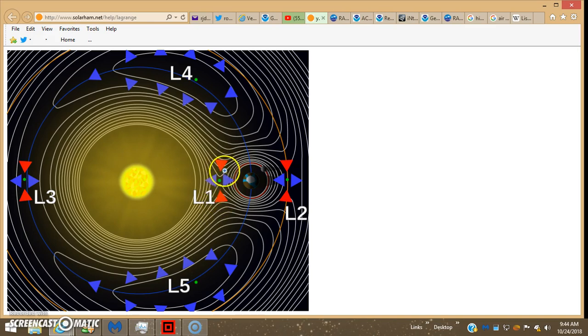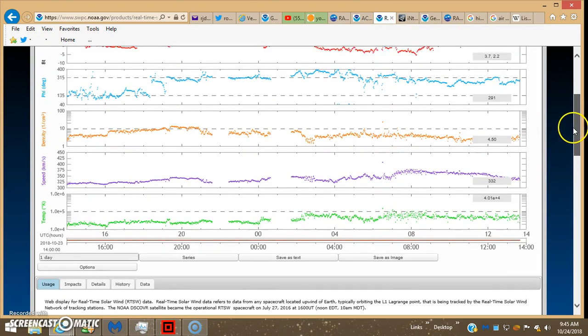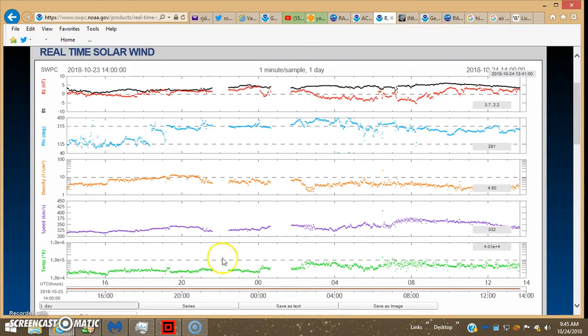So they're both parked up here near the L1 Lagrange point, which is a place where they can park spacecraft and it'll just stay in the same spot without having to expend too much fuel. It's 930,000 miles in front of the Earth. So Discover's down. It's been down for the last couple of days. Here we're seeing the gaps on ACE, because this is Discover showing us ACE data. There's a gap there. There's the timestamp up top.